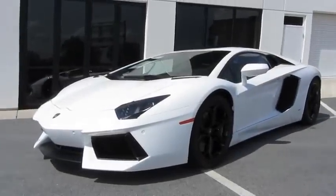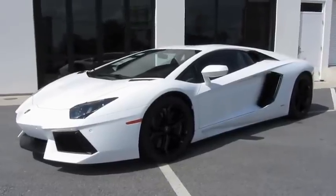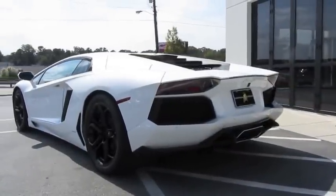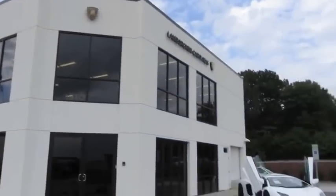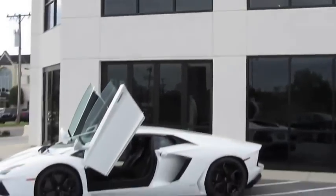Today, it's my pleasure to bring you an in-depth look at the all-new 2012 Lamborghini Aventador. This is going to be a full, in-depth tour of the Aventador. We'll start it up, show the engine, get an exhaust clip, go over the performance data, and show you a bunch of the features on the interior as well as exterior. Today, I'm at Lamborghini Carolinas in Greensboro, North Carolina.